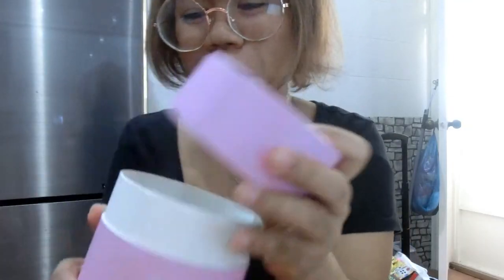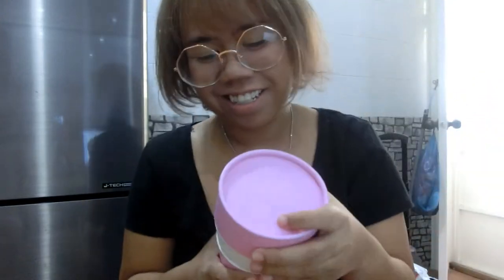So the directions of this thing are to mix 2 sachets with 50 ml of water, shake it well, and then drink it. From what I see, this thing is probably really suitable for ladies because it actually works on everything. Like, you know, girls, we have all kinds of problems, menstrual pain, everything.